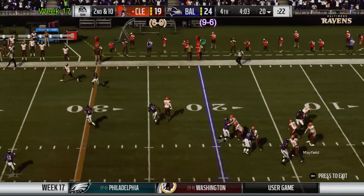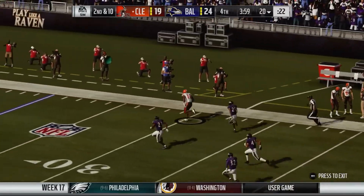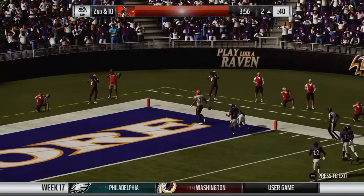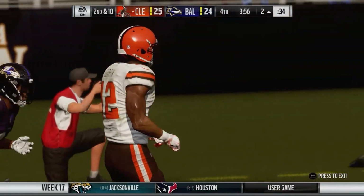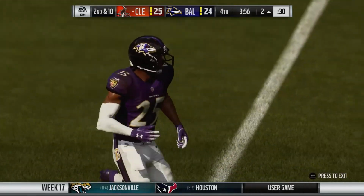3-19. A second down throw for Mayfield. Oh, he's got a man wide open, complete. 20, 10, and all the way in. Touchdown, Cleveland. Josh Gordon, an 80-yard touchdown. And the Browns have moved out in front here in the fourth quarter.